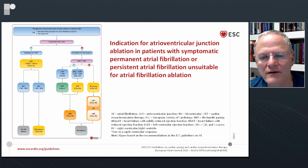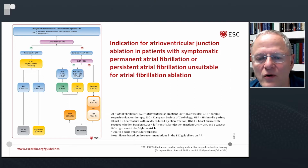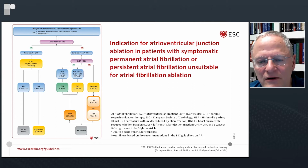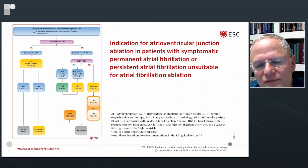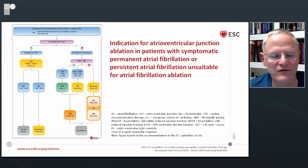The other column here refers to patients who need AV nodal ablation to control their rate. And then we are looking at the appropriate pacing system that they need. If the ejection fraction is above 50%, then RV pacing is the recommended mode. And CRT and/or His bundle pacing is an option, but RV pacing is the one that we recommended.